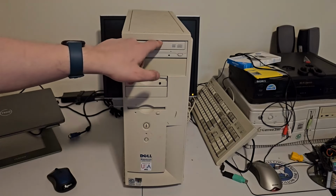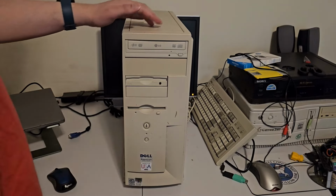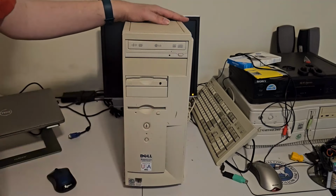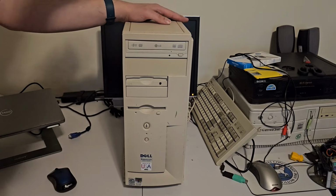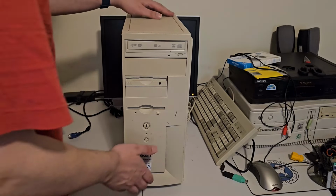This is not the original drive that was in here. It had a regular CD-ROM drive, but it's actually in this 486 Gateway now because it needed a CD-ROM drive, and this is the only computer I could get it out of. So I stuck this DVD-RW drive in there. Hopefully it'll work. I have not tested the system yet. It's missing a few necessary parts that we will install momentarily.